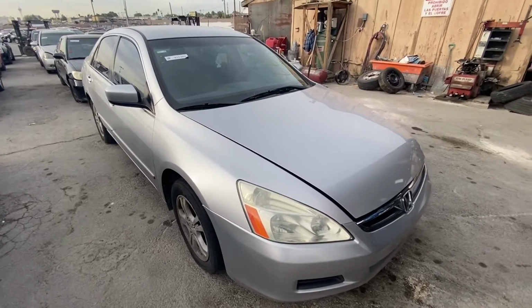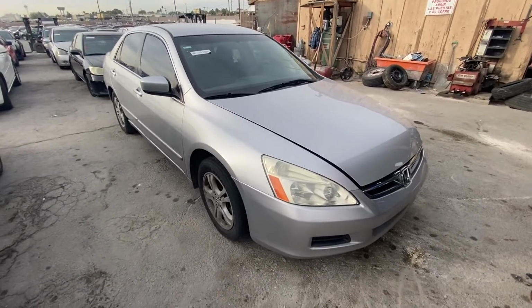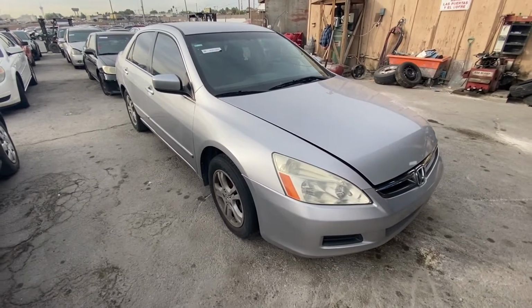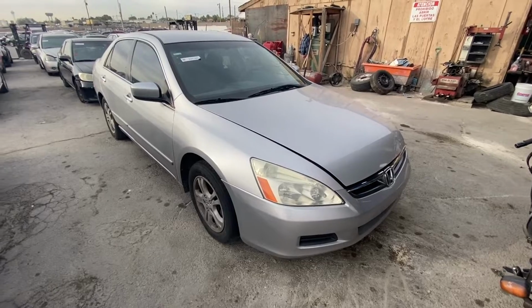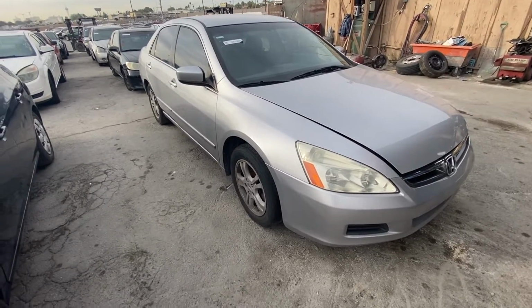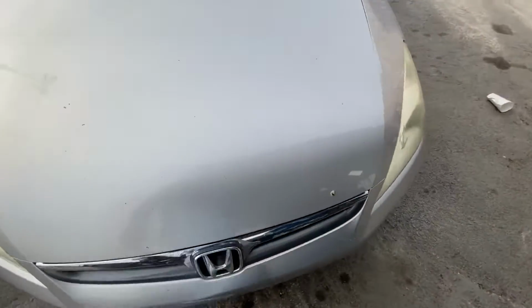Next up, guys, we got a 2006 Honda Accord here, 169,000 miles. This is probably going to be the best car here, I think, because the best cars are always up towards this end of the auction. And from a first glance, it does look really, really good.